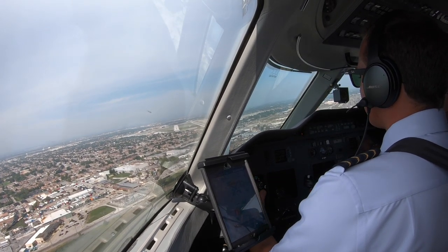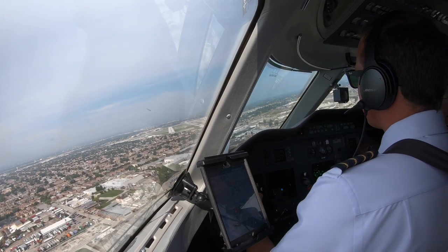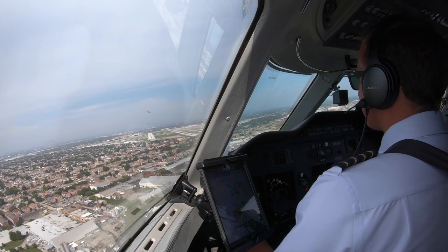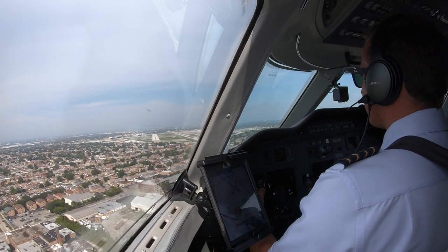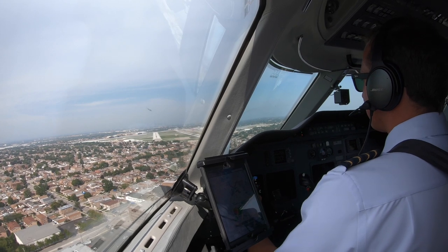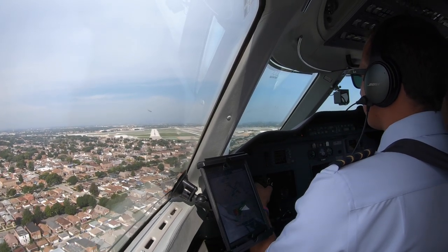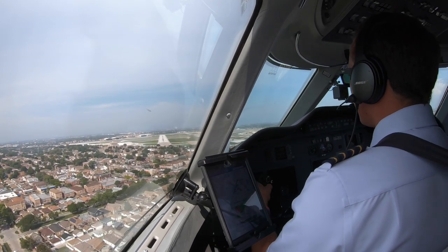Twilight 92, contact Chicago departure. Chicago departure, Twilight 92. Southwest 745, turn right heading 090, runway 4 right, cleared for takeoff. Cleared for takeoff, 4 right, Southwest 745, right turn 090.